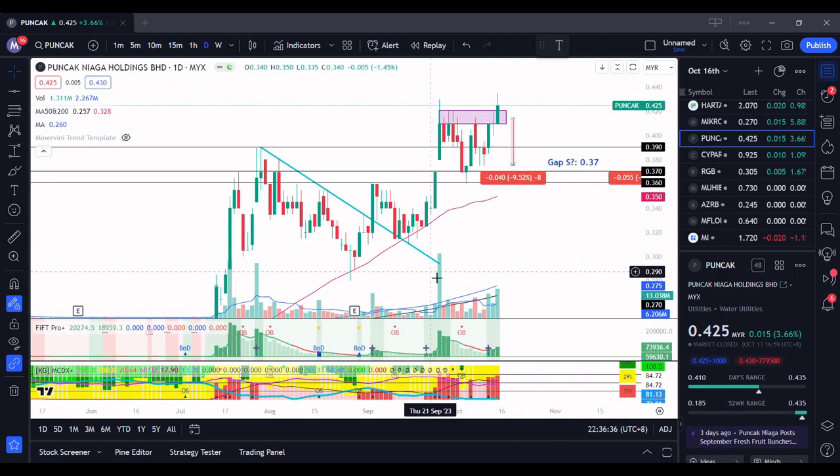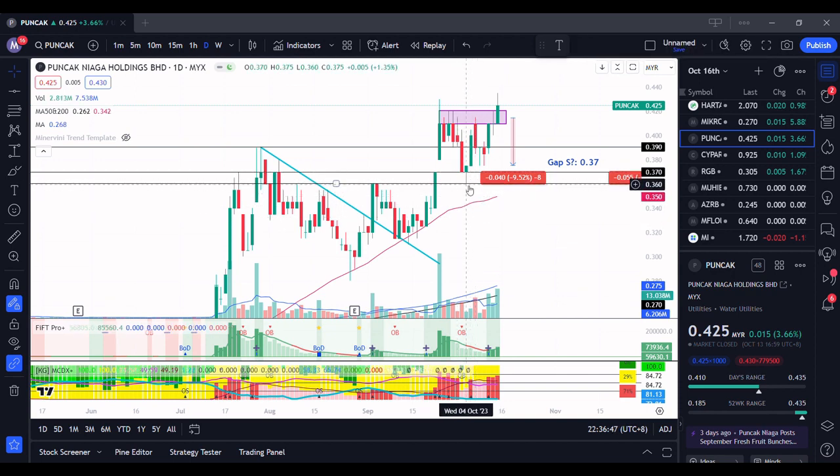PUNCAK looks quite good after the breakout over here. Gap up breakout, and then after that came back down, I assume to close the gap lah. Okay, closed the gap, and then kind of rebounded from this level of about 0.36. Okay, then it's slowly climbing higher.